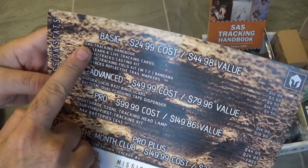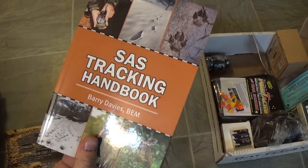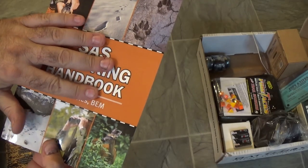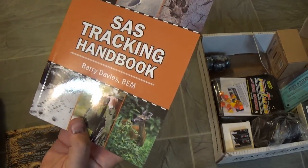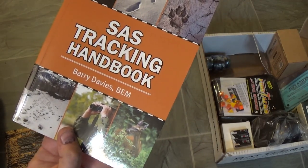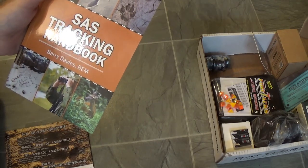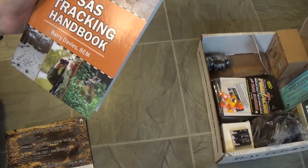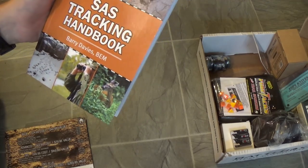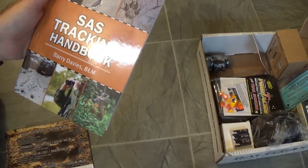So let's start with the SAS Tracking Handbook with an MSRP of $12.99. Here's the SAS Tracking Handbook by Barry Davies. BEM stands for the British Empire Medal. Having been deployed with a bunch of RAF, RAAF, and RCAF guys, I know all about that, because in 2012 there was a big to-do when they started awarding it for the Queen's Diamond Jubilee. So I would tend to say this guy, a former SAS operator, knows what he's talking about.